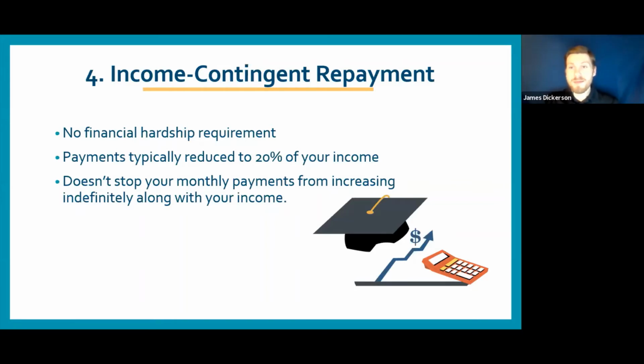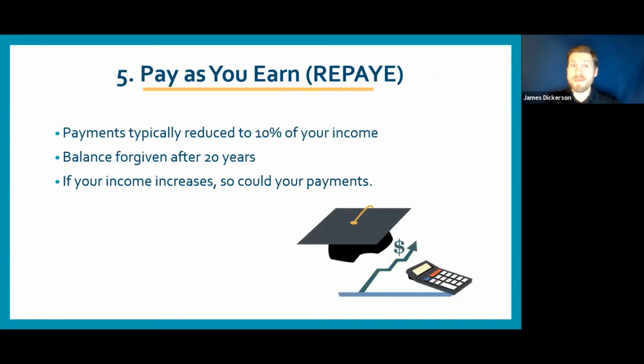And then the last federal repayment program is Pay As You Earn. Now, this does have eligibility requirements, and you have to contact the federal government, the federal student loan provider, to understand those more clearly, but it reduces your payment to the lowest amount, which is only 10% of your income. And then after 20 years of payments, the remaining balance is forgiven. Now, this payment option also has income increases. So as your income increases, the payment amount would also increase. And there are different qualifications in order to receive this repayment option.